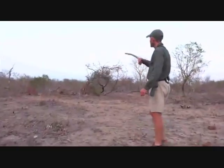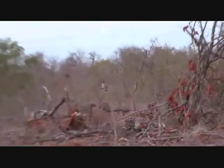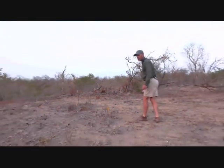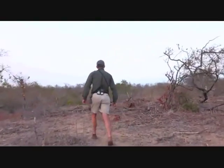Now, there is Rex, and what we're going to do is join up with him. He's just saying to us, come to him. That means he's probably got a view of the elephant, so come and have a look. I'm going to talk a lot more quietly now, and we're just going to walk over and see if we can't get a view.